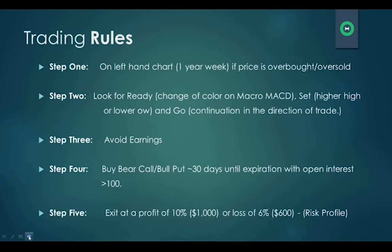This ready, set, go has saved me a lot of losing trades. I'm looking for something, one, that is going to revert back to the mean, but then two, I'm looking for something that is actually telling me that the change is starting, and not only is starting, but it's happening, and it's going to continue on for a while.